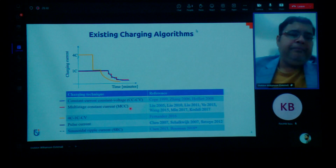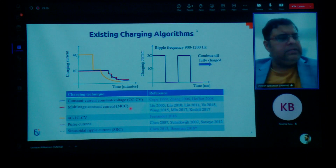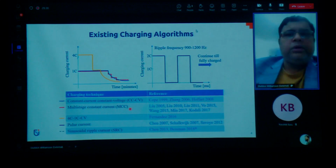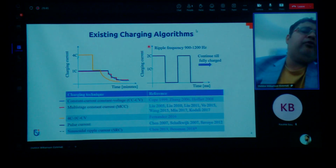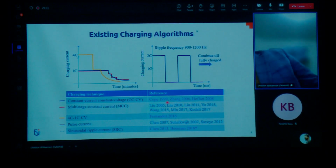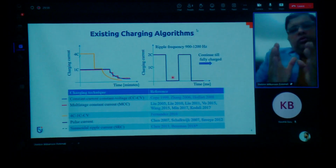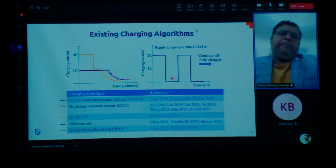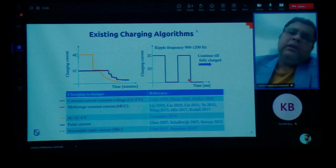4C, 1C, pulse current. Again, another very popular algorithm is the pulse current. As you can see here, it has a ripple frequency of about 1 kilohertz, and it continues until it is charged. So you can have this upper limit to like 3, 4, so on and so forth. So here I'm just showing you an example of a 2C rate peak of this pulse fast charging. Again, there is a company that we are working with here in Canada and Ottawa who use pulse charging for their battery packs. They are a company that makes BMS and algorithms, fast charging algorithms. So we connected with them and we have a funded project.